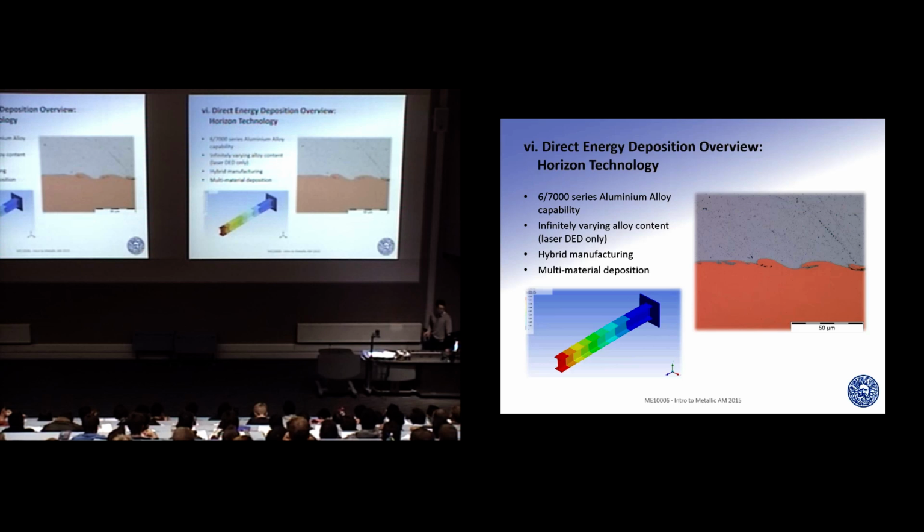Hybrid manufacturing, I think Steve's going to go into that at some point. And multi-material deposition. You can deposit different materials into different parts. You can put sensors into your structures. Think about that. You can build a massive spar on a plane, and the spar will tell you if it's going to fail, because you'll have a stress sensor put straight through the middle. Just a strain gauge. Right.